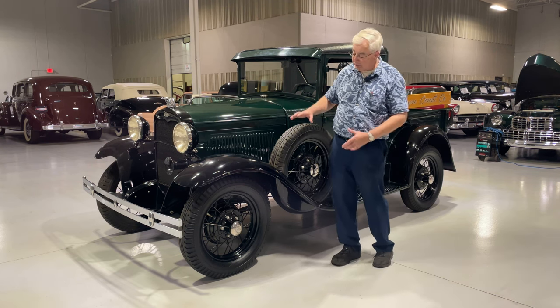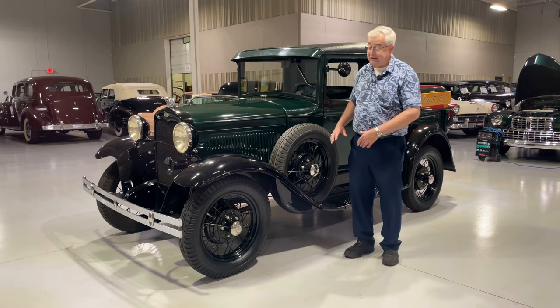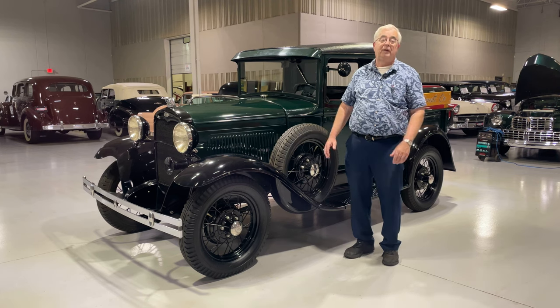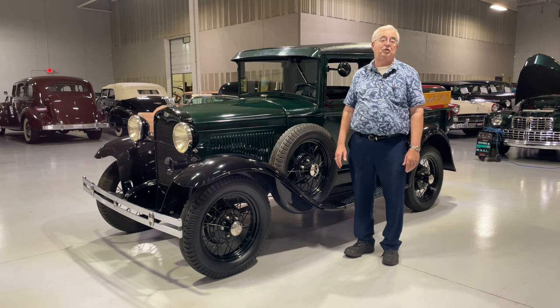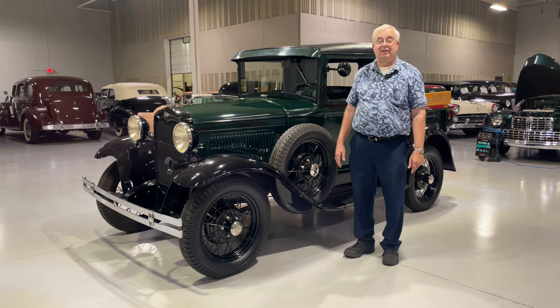Again, they had the real tall and skinny tires back in this era, for several reasons. Number one, I think it got a little better mileage because of the bigger tire. Number two, the roadways were so poor back in those days. A higher profile, skinnier tire would go through snow, mud, and those terrible roads a lot easier than something else.